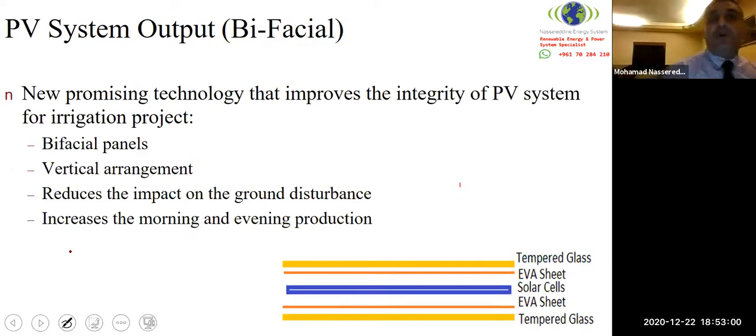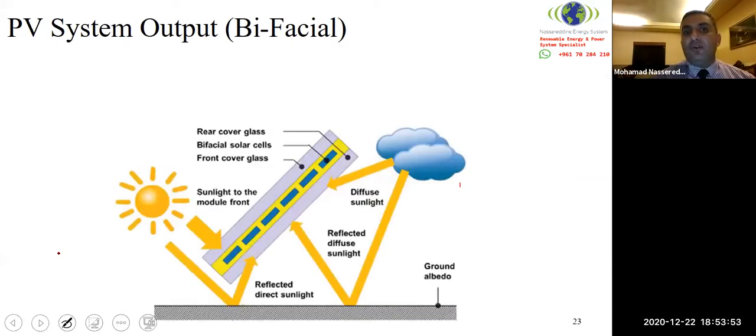Now, a new promising technology, the bifacial. Bifacial for agricultural purpose offers vertical arrangements, reduces the impact on the ground disturbance, as you will see, and increases the morning and evening production without additional panels. When I have a monofacial panel, I need two panels because the back of the panel is blocked, it has a black plastic cover sheet. The bifacial has tempered glass on both sides, which allows me to harvest the sun from both sides of the panels.